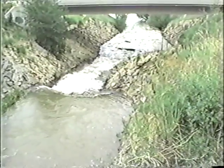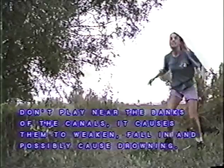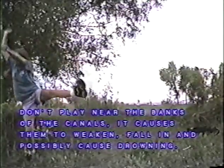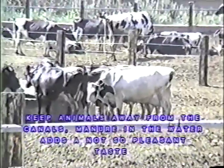Some very simple things you can do are: don't play near the banks of the canals. It causes them to weaken, fall in, and possibly cause drowning. Keep animals away from the canals. Manure in the water adds a not so pleasant taste.